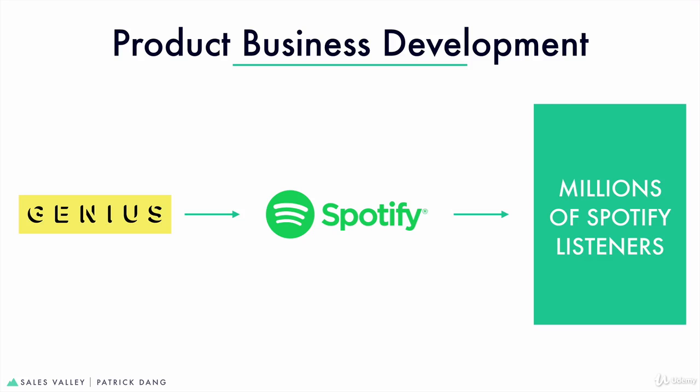And this is great for Genius because they don't have to go and get a sales team and try to sell all these different companies. If they strategically find companies like Spotify or Pandora or SoundCloud and say, we can implement lyrics into the songs that you already have, and the company is going to be like, sure, then Genius has access to millions of people who maybe have never heard of the service before.